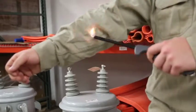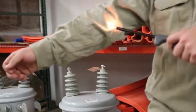Line workers do everything possible to prevent them, but unexpected fires can happen. Fire-resistant clothing will self-extinguish, limiting injury due to burns.